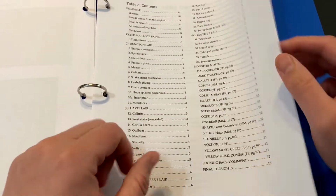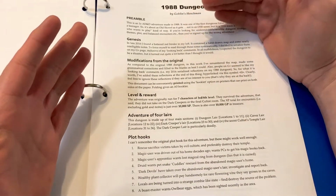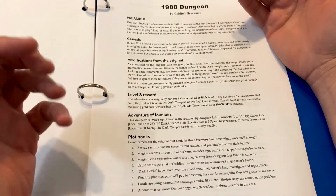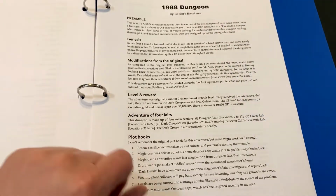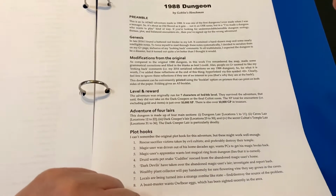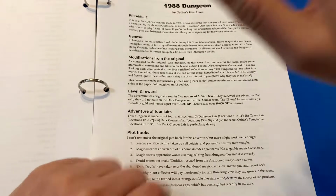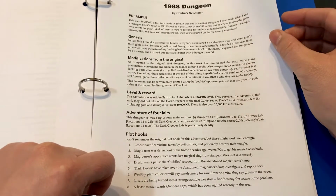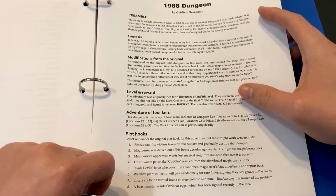I like that. And for the preamble, he talks about where the module comes from. If you're looking for a module that has understandable, sensible dungeon ecology, themes, plots, and balanced encounters, you've got the wrong adventure, obviously, but at least he admits that up front. I have to say, regardless of whether it's balanced or not, it is meant for 3rd, 4th level characters, 7 of them, that is 7 characters in total, with just over 10,000 XP and 10,000 gold pieces in treasure, as is listed here.